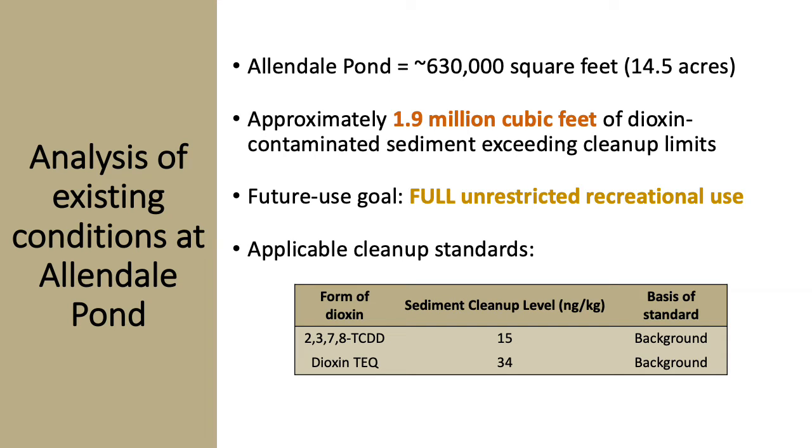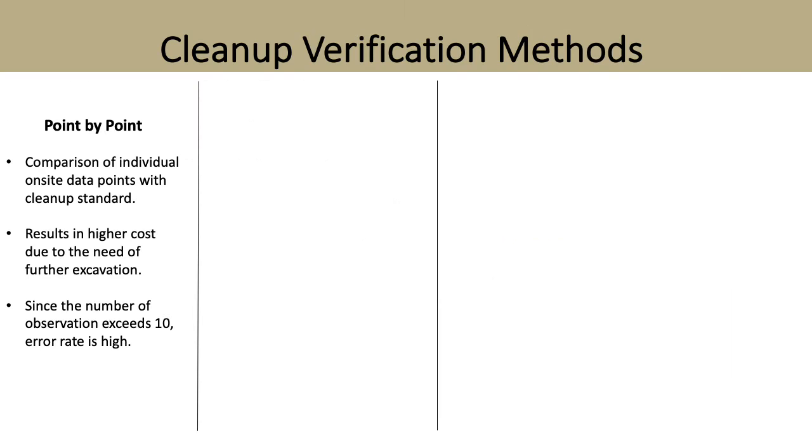First of all is the scale, which is quite large. Based on sediment sampling results, an estimated 1.9 million cubic feet of pond sediment is impacted with dioxin concentrations exceeding regulatory limits. That's about 5,800 dump trucks full of sediment. Much of that sediment exceeds the regulatory limits listed here by orders of magnitude. The ultimate goal is to remediate the pond back to unrestricted recreational use for the community, free of risk to human health or welfare. Nasreen will now discuss the cleanup verification portion of the project.